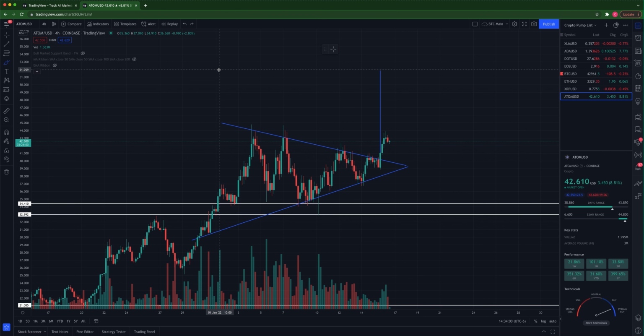You might have already got in on this if you're a leverage trader on Bybit or Phoenix, or you might just want to buy Cosmos on spot right now, or even when it comes back down to retest this.